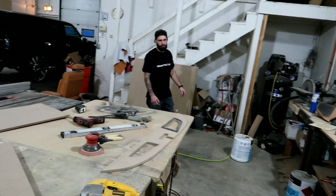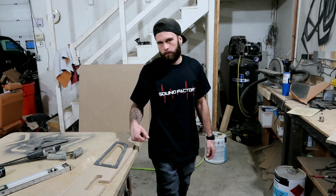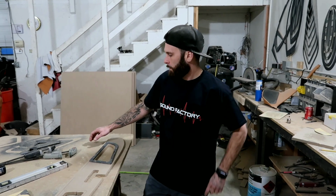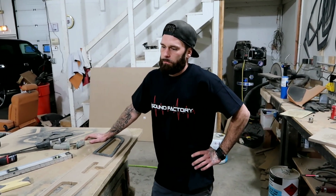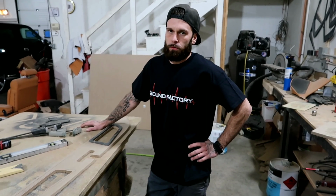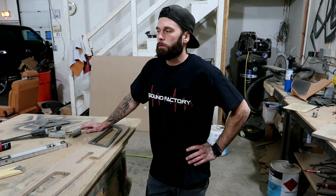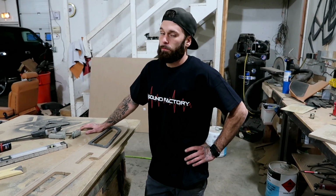How long does it take to build a box? Depending on the subs and whatnot, a basic speaker box, a couple hours. You do fiberglass work too, right? Started out doing more fiberglass work. Dashboards, consoles, door panels, trunks, damn near everything.